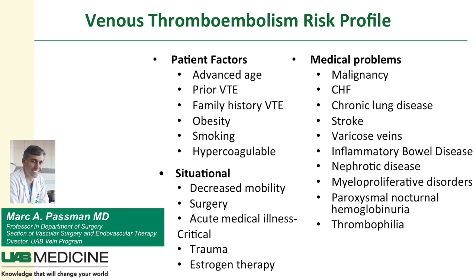There are also situational risk factors which can amplify individual patient factors, and this includes periods of decreased mobility, surgery, acute illnesses, trauma, and associated medical problems that can be predispositions for venous thromboembolism, which are listed on the screen right.